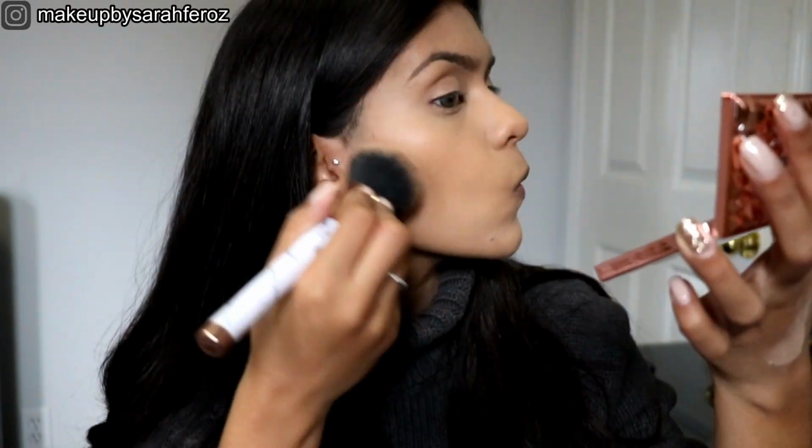So next up, I'm going to be going in with my new NARS Orgasm Infatuation palette, and the shade that I'm going to be starting off with is Laguna, the bronzer, bronzing up my face and carving out my cheekbones. The brush that I'm going to be using is this fluffy brush.